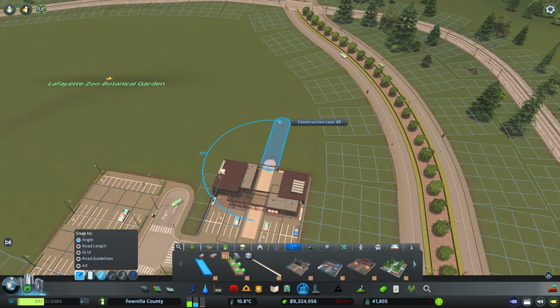So in terms of the main entrance, I definitely want toilets, a cafe, all the things that you would expect right up front here.